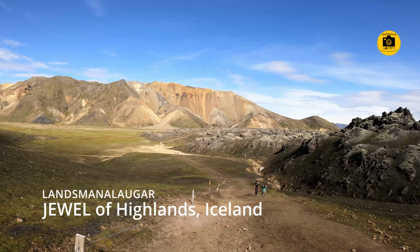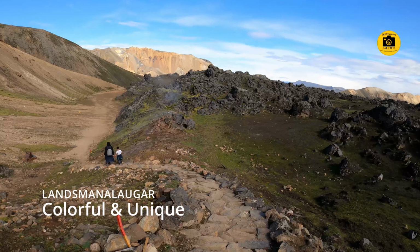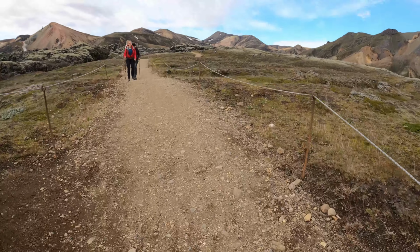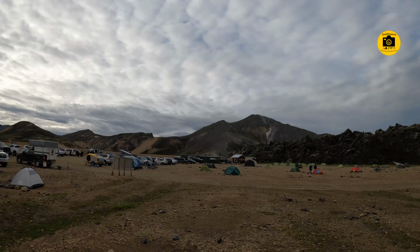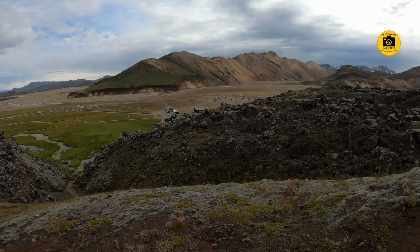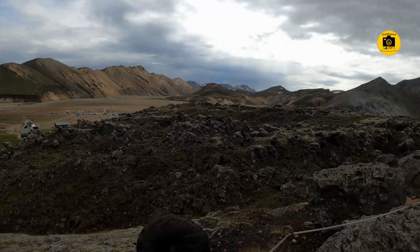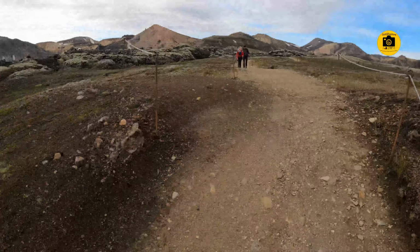Deep within the highlands of Iceland lies a gem among the mountains and a hiker's paradise, Landmannalaugar. Whether you are new to hiking, a seasoned pro, or someone who loves camping in magical landscapes, this off-the-beaten-path destination should be on your bucket list. It offers something extraordinary for everyone, from short day hikes to multi-day treks. Exceptional adventure awaits you in this stunning region.